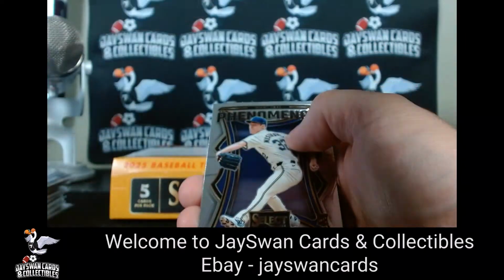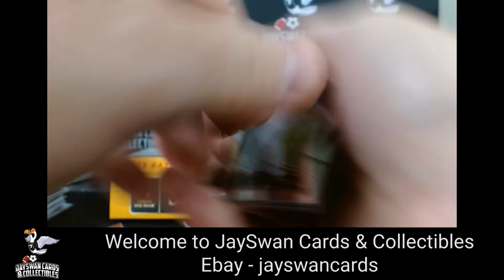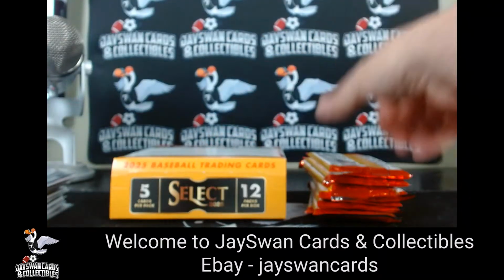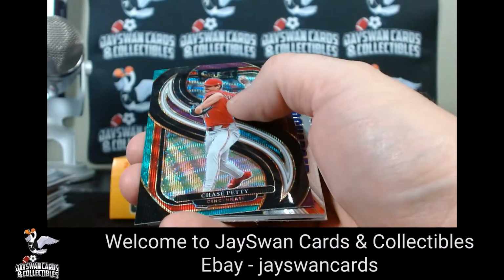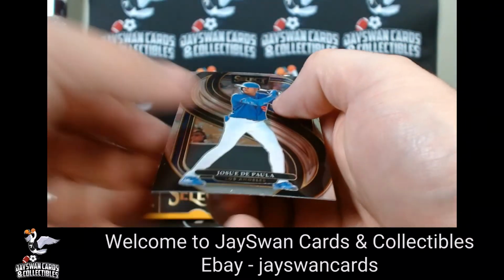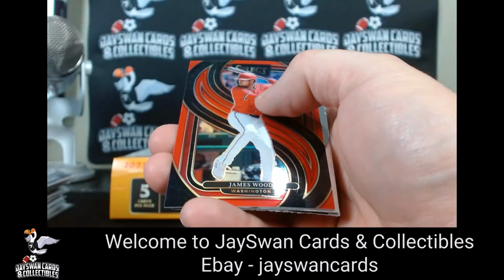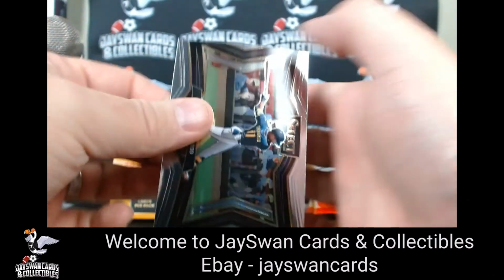Buster Posey Giants to 75. Ryan Sandberg Cubs to 125 Premier. Roman Anthony. Chase Petty Cincinnati Premier tricolor. James Wood, Washington to 149 Premier. Jackson Chourio, Diamond Level Brewers.